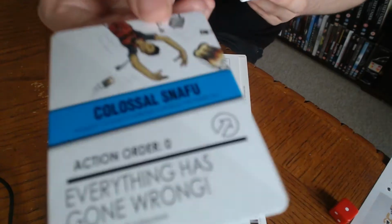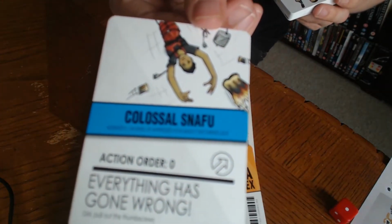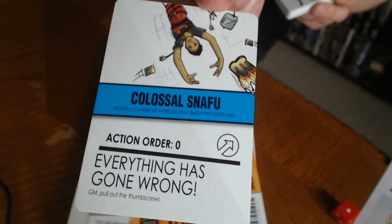What have we got next? A batch of action cards, which allow you to do certain things. We found the Colin card. The Colin card? Yeah. Colossal snafu. Action order zero. Everything has gone wrong. GM, pull out the thumb screws. Honestly, I'm kind of impressed how badly this turned out. That is Colin. He's dead and upside down in a pub toilet. Yeah. That is what will happen to him.